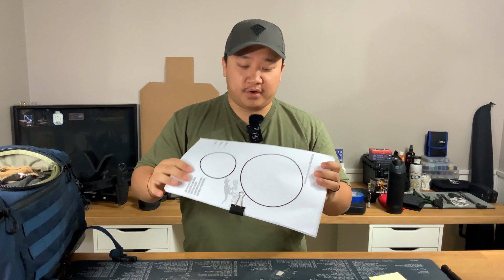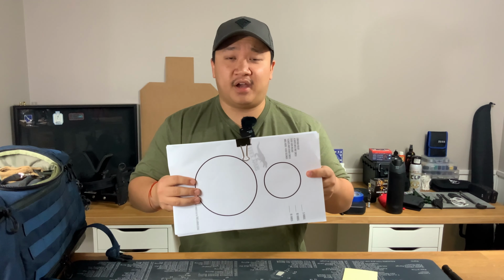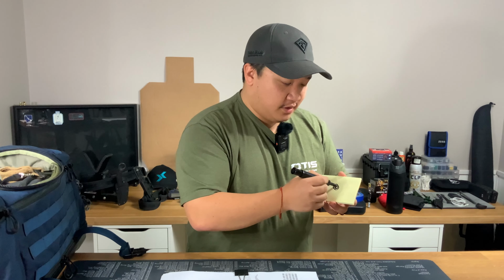Targets. Of course, you're going to go to the range to train, you need something to shoot at. Don't be those guys you see online shooting at the dirt. You don't need any specific kind of target. You can literally just buy a pack of sticky notes and keep it simple. Even note cards would work. Just go out and buy a pack of sticky notes or note cards, take a marker, and draw something for your eyes to focus on when you're at the range.